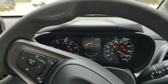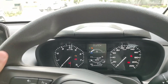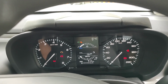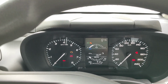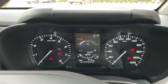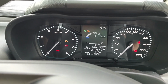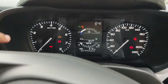So coming to the instrument cluster, it does a full swipe up when you start the ignition, has an MID in between, no digital instrument cluster, which is only offered in the XZ Plus variant. And I'm not a fan of how this looks because I've seen better in analog instrument cluster, but nonetheless, the tachometer is on the left, the speedometer is on the right. Obviously, it comes with a TFT MID in between, which offers you the information you would need for the fuel tank, the temperature of the engine, the odometer, as well as the time.